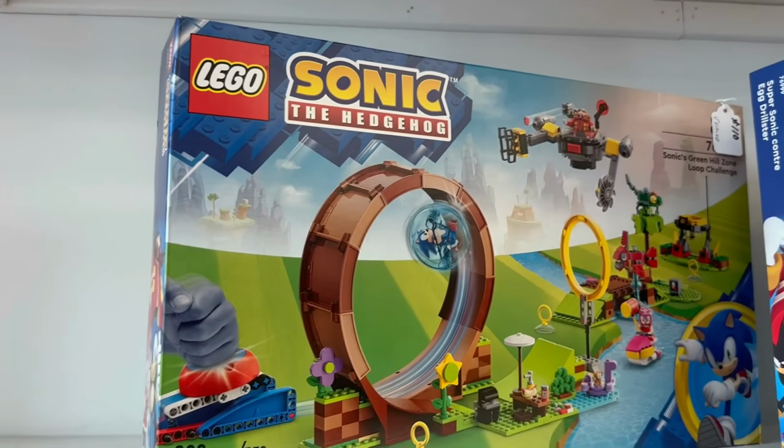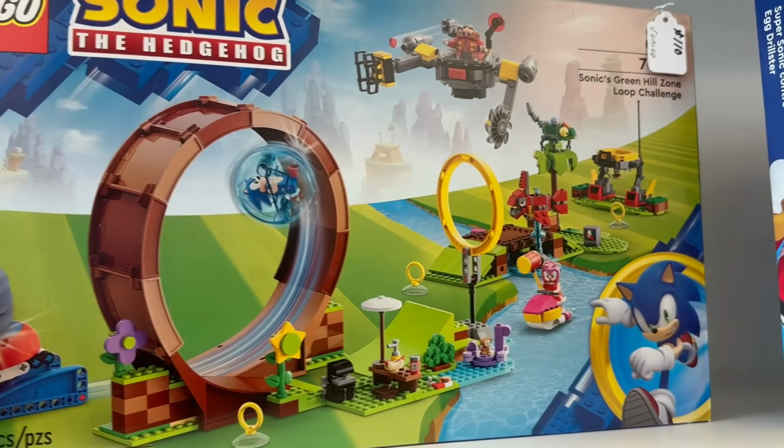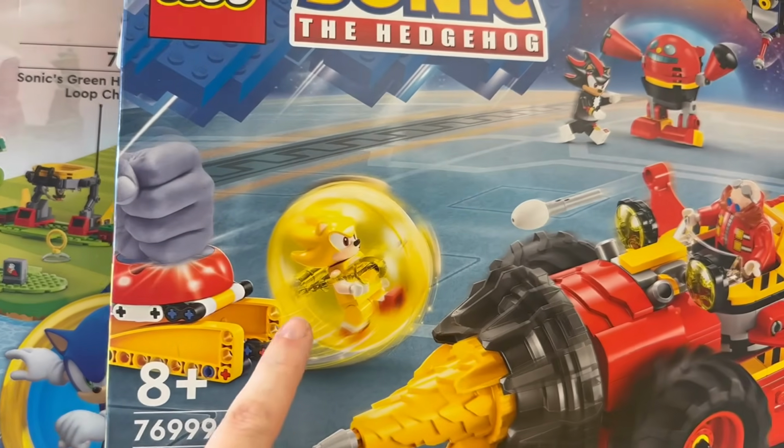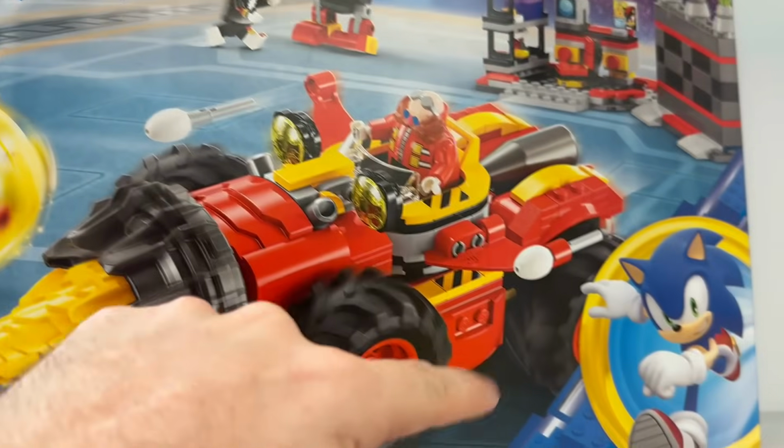We got some Sonic sets right here. We do collect these Sonic minifigures, but we're not in love with most of the vehicles or the builds. This one you get Supersonic, which is cool, as well as Shadow and Dr. Eggman, so that's pretty cool.